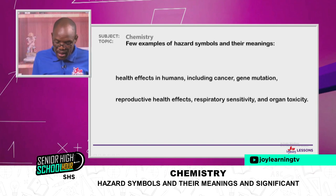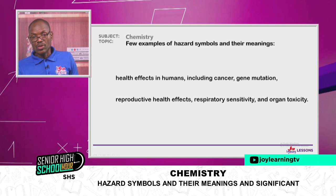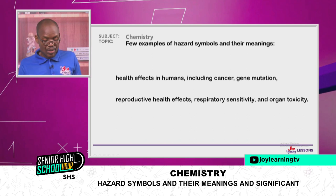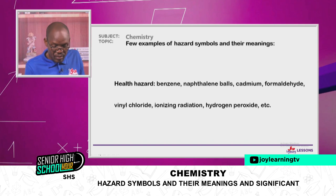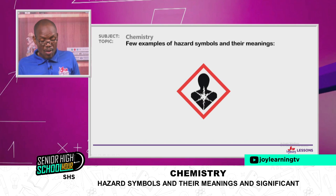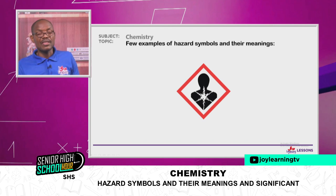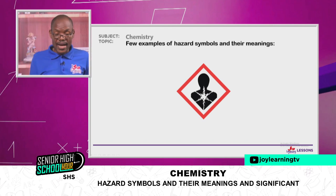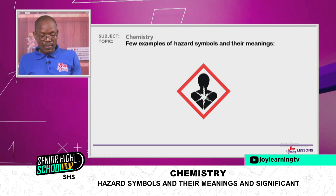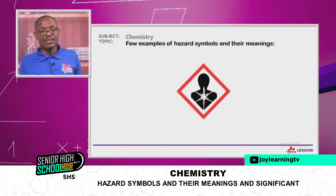Health effects in humans, including cancer, gene mutation, reproductive health effects, respiratory sensitivity, and organ toxicity are associated with the symbol we have there. As for us, in the laboratories, we are always exposed to these things. Form ones, you may not be exposed to them because your teachers and your lab technician are there to guide you. But as you go higher and higher in your education, you will come face to face with these things. That is why Joy Learning wants to bring it to you first before you get there.